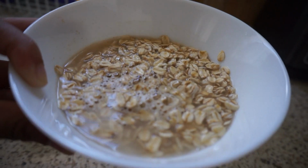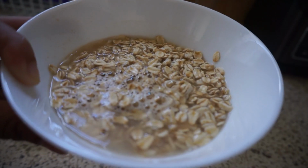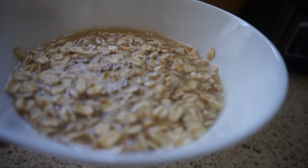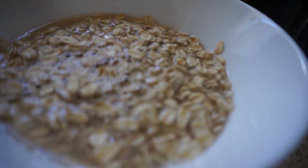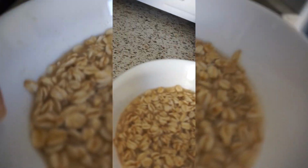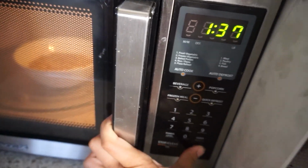But I had a girl one time ask me how to get the thick consistency of oatmeal. And I told her, first of all, I don't put too much water. It's barely above the oatmeal. And another thing is I put it at pretty high heat, so it can thicken a lot faster. I'll put it at a high heat, probably a minute and 30.